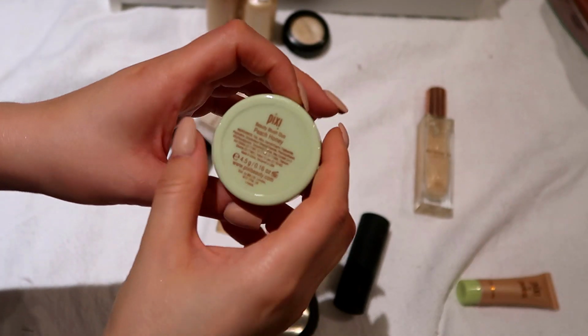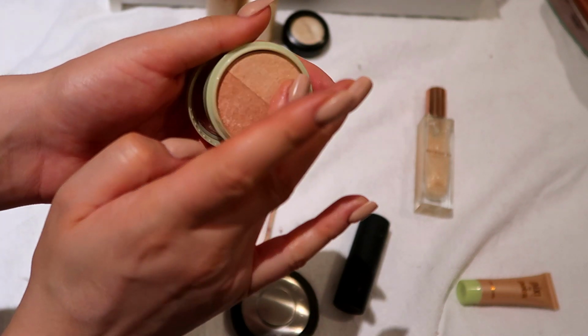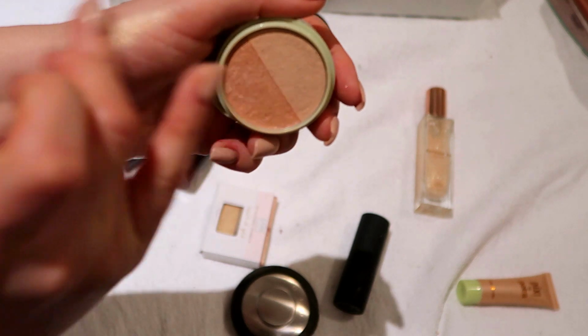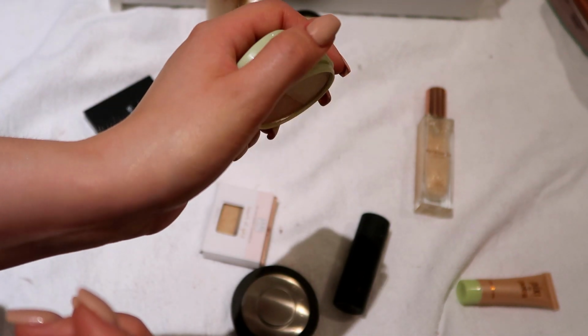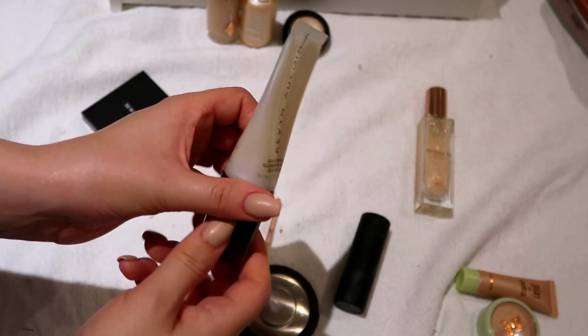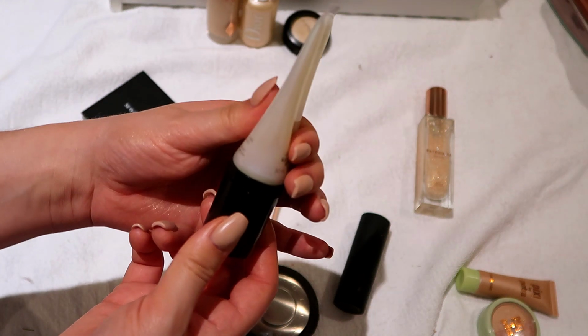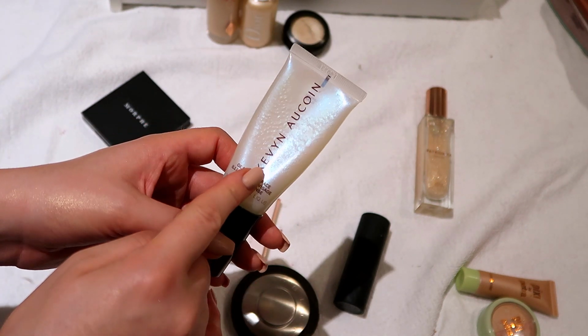I also have their blush and highlighter duo, and this shade is really pretty, and the highlighter shade is really nice, but it's a little bit glittery. Next I have this Kevyn Aucoin Gloss Glow Face Illuminator. I've made a video on this and I've made a dent in the product as well. I think this is so beautiful. This is definitely one of my favorites.